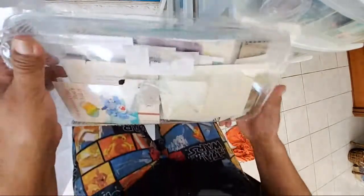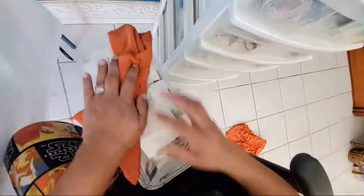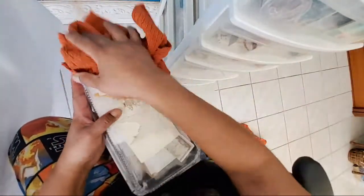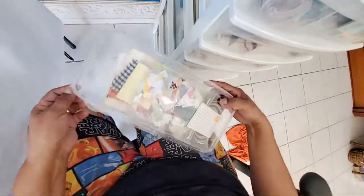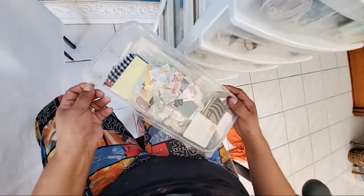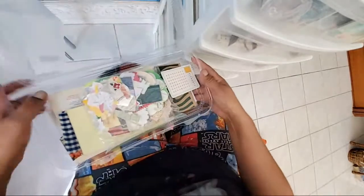And then I had this other one. This was a cheese Danish container. And again, these flimsy containers are actually pretty good. To me, they're like a step up from Ziploc bags, you know, but not quite like a huge bin.